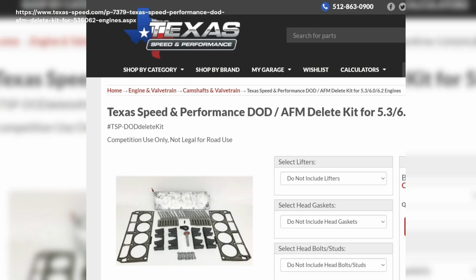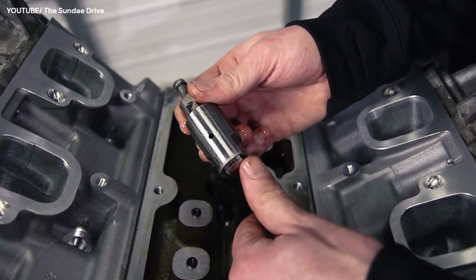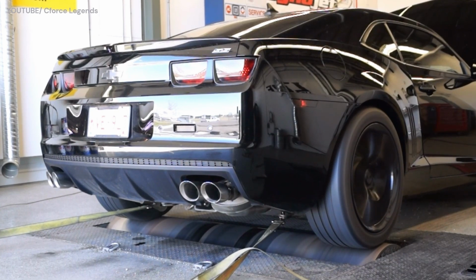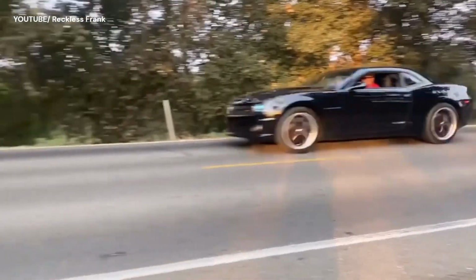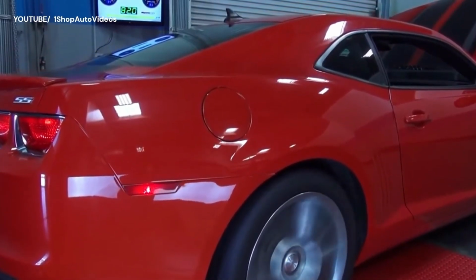Texas Speed is a company that delivers active fuel management delete kits. And not only does it give more reliability to the engine, it also allows you to tune the engine better for more horsepower. The other difference between the manual and automatic Camaro SS was the rear end differential gearing. In the automatic, you got a low 3.27 gears, which was good for cruising. In the manual, you got a higher 3.45 gears, which is a better performing gear. Both models got 4-piston Brembo brakes up front.